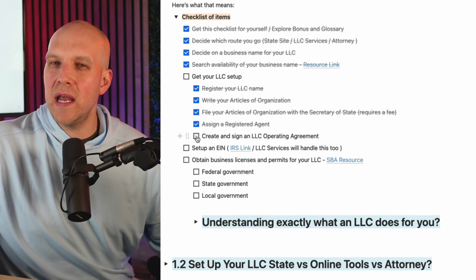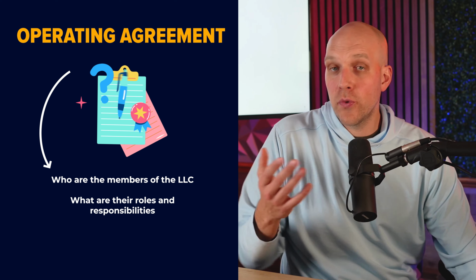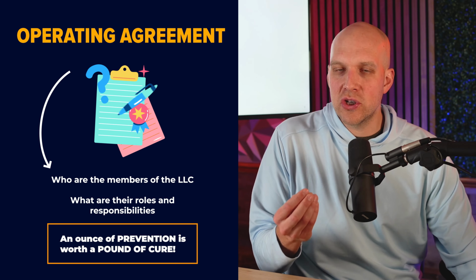Then the last step here is creating and signing an LLC operating agreement. One thing you should know is it's not necessarily required, but it's a very, very good idea to have an operating agreement in place when you get your LLC set up. What it'll do is it'll highlight who the members of the LLC are, what their roles and responsibilities are. But why it's so important is it's one of those situations where an ounce of prevention is worth a pound of cure. Let's say that you did have a business partner and you end up splitting after 5 years. Well, how do you end up having that partner leave? What are their shares worth? These are things that can be highlighted in an operating agreement day one. So again, you don't have these massive problems that could result in a lot of litigation down the future. An operating agreement is always a good idea when getting your LLC set up.